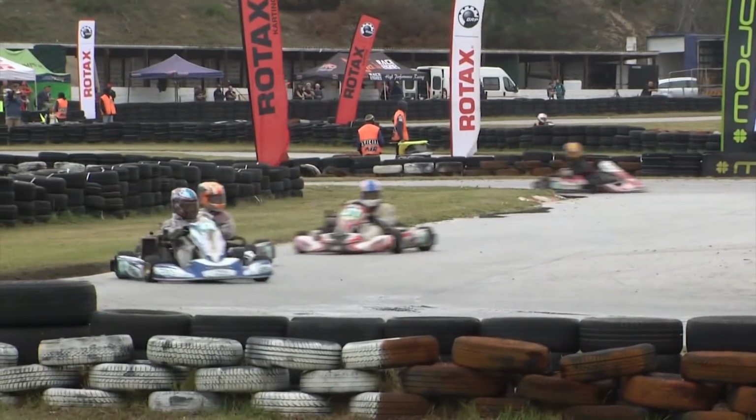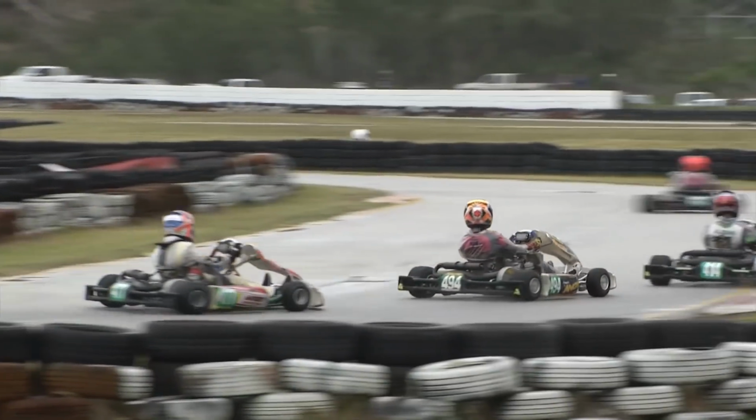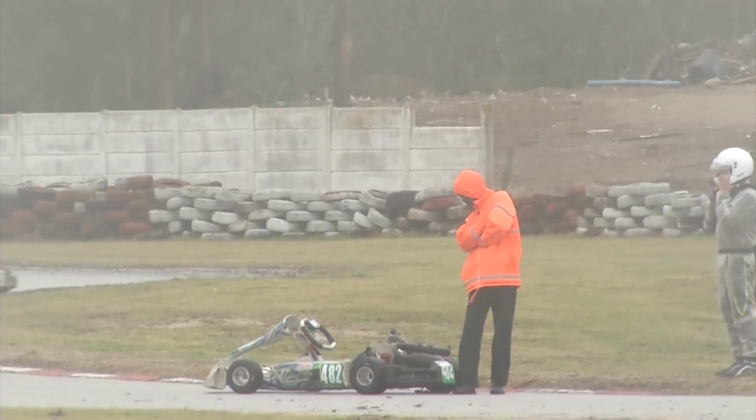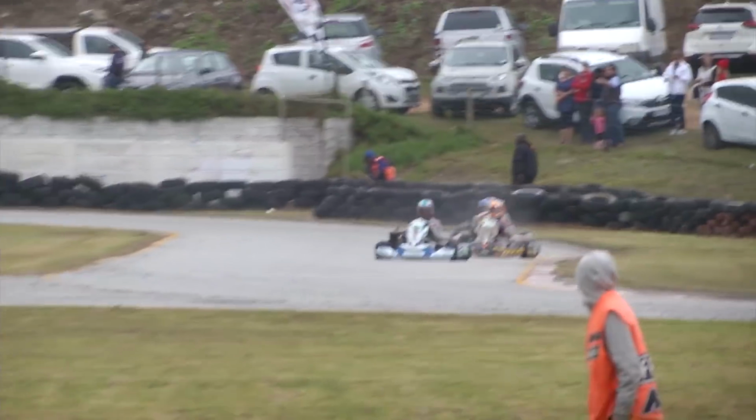Bishop is not going to be a slouch. Alibi definitely isn't, he's a lot more confident. He's got his elbows out for race 3. We'll see what happens with the toe that he's leading at the moment. 482 with some problems. Kian Fanelli parked on the sideline.